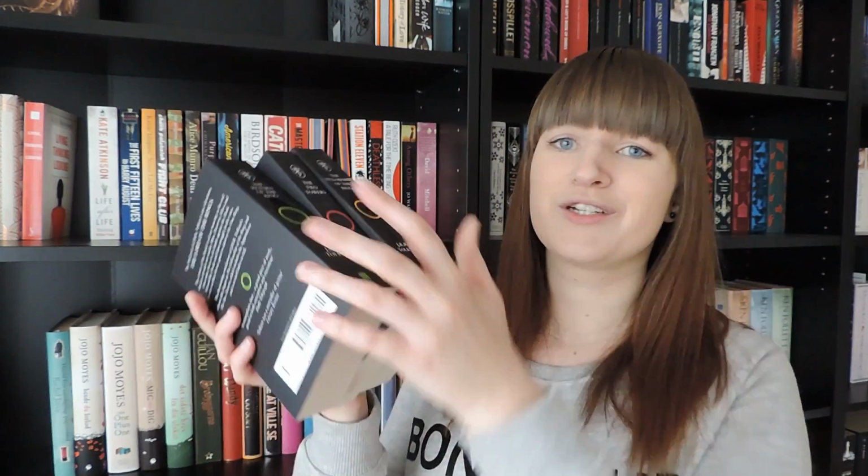First we have The Fellowship of the Ring by J.R.R. Tolkien, and I'm about 150 pages into the book and I'm loving it. I can't wait to get back to it. Then we have the second book, The Two Towers, and the third book, The Return of the King. I'm just super excited to read all of them. I really like being back into this world, even though I didn't think I would like it.